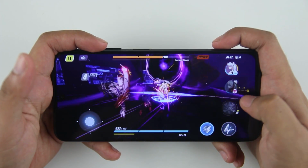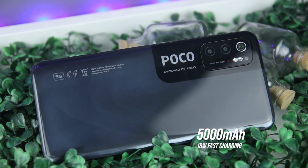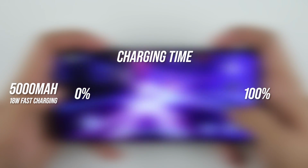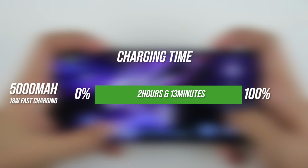Now let's head to its battery. POCO M3 Pro 5G has a 5000 mAh battery which is paired with an 18 watts fast charging. Juicing up the 5000 mAh battery took around 2 hours and 13 minutes, which is not bad for its price.